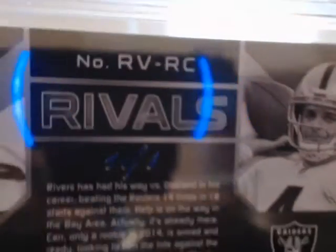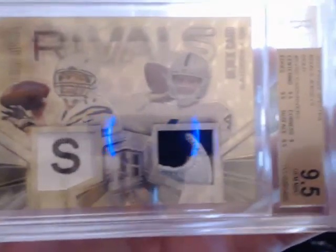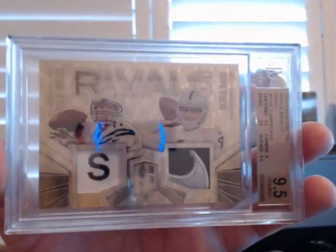And the very last one of them all. Show you guys the back first. I know you guys seen this already. It's the one of one. Philip Rivers, Derek Carr, Superfractor, or gold, however they put it here. And that came back at a 9.5, with 9.5 subgrades all around.